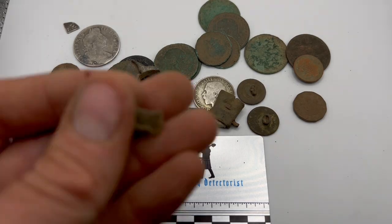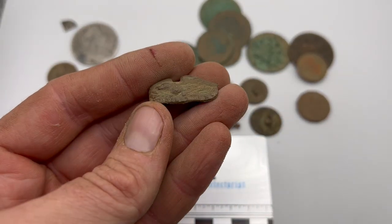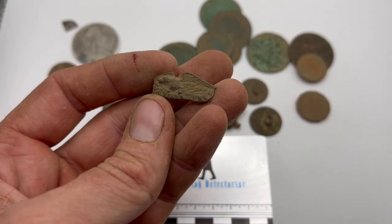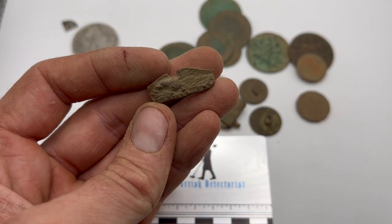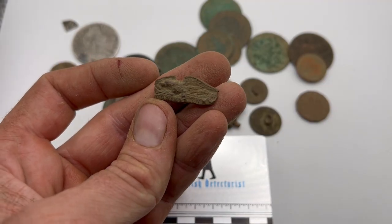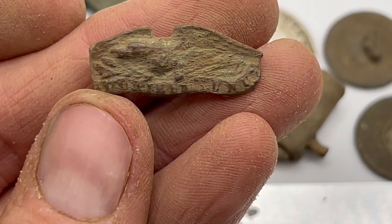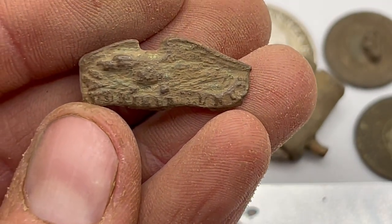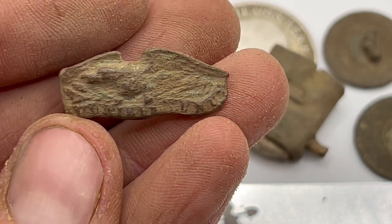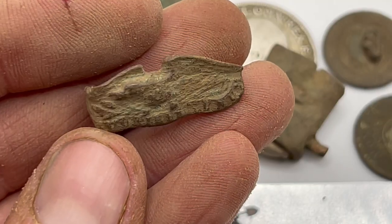And then lastly, well, second to last, is this little thing, which is an eagle, and I'm really not sure on that one. Possibly military. I can't make out the lettering. Let me just do a wee zoom in there. It looks like it's UNUS at the end, but it could be something else. And I'm really not certain.